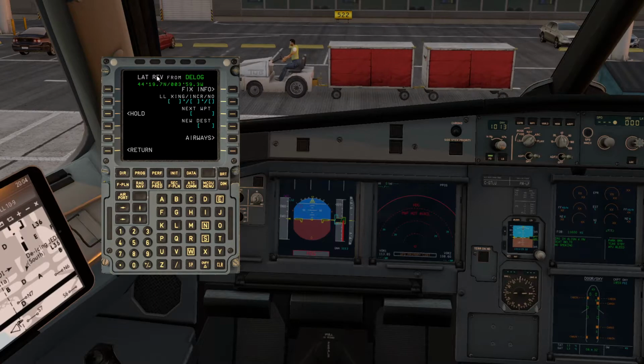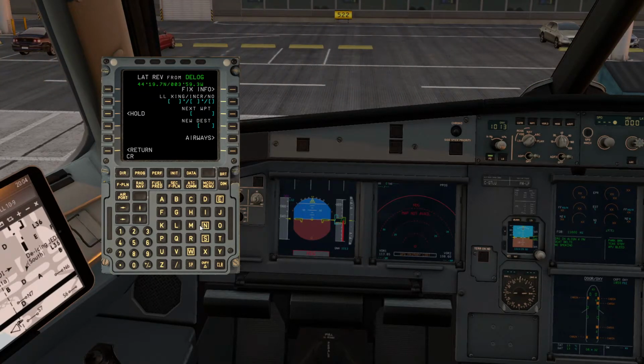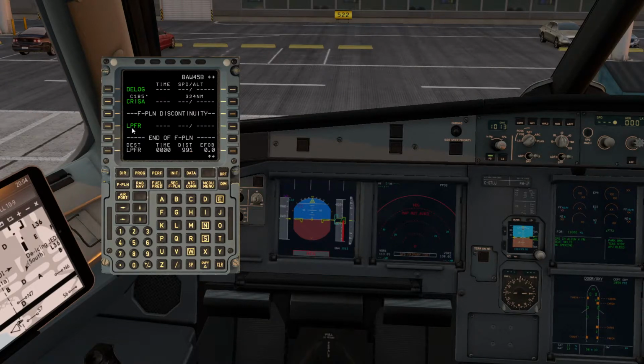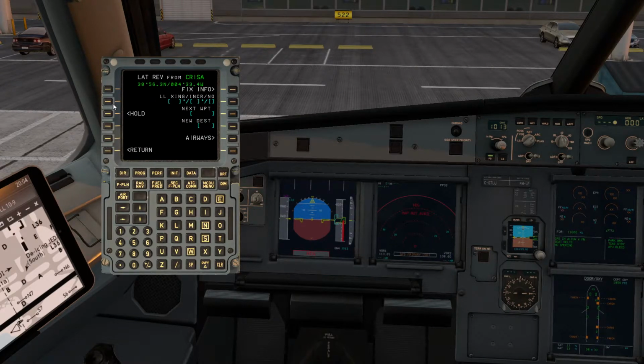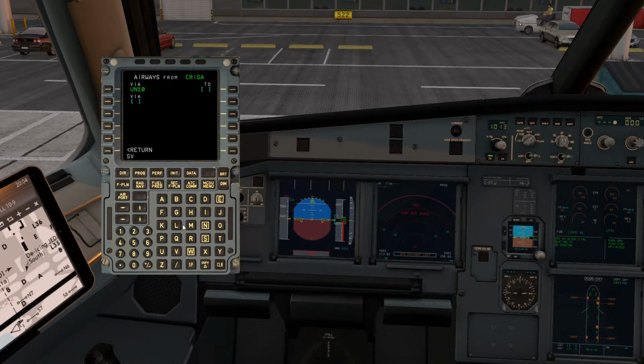And then from Delog, direct to Crissa. C-R-I-S-A. If you're going to hear those other engines in the background, that is probably departing aircraft with the World Traffic Control. I don't know how many aircraft are going to be around when we're on our taxi. Yeah. So Crissa, and then we're going to go to airway UN10. Very nice. And then from there to SVL. That's a VOR. And then on to UN747.